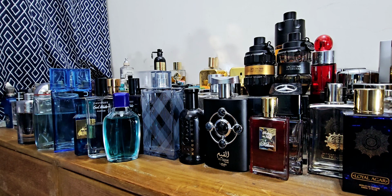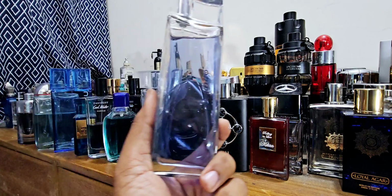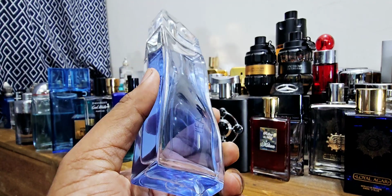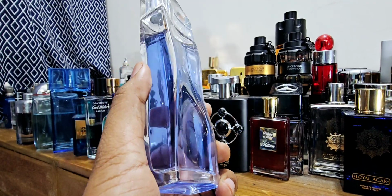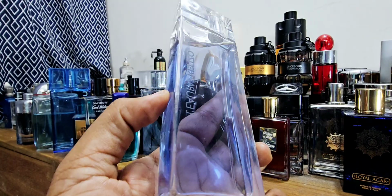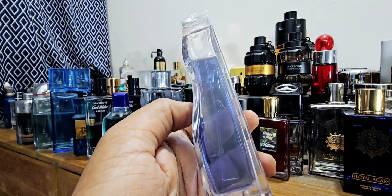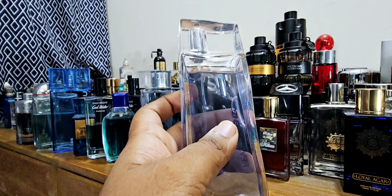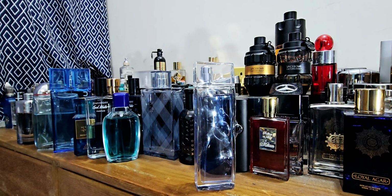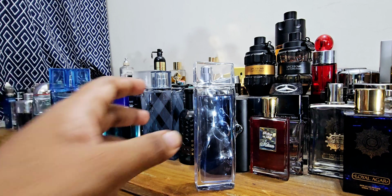And this is one of those hidden gems, or this is still in production, but the name has been changed. This is called Par Kenzo. This has to be one of the most beautiful bottles in my collection. Just take a look at that. These are all sentiments. I had good memories of this back in the days when it rained. If it rains, immediately I'll put this on, because this is a watery, aquatic, very light fragrance, yet very refreshing. So now I think it's called Kenzo L'Eau, or I think the Par is gone, like Kenzo L'Eau for him and her, something like that.